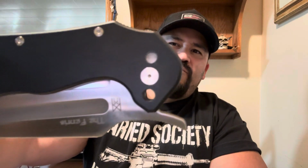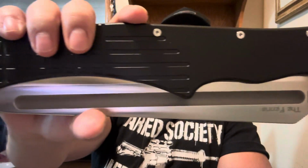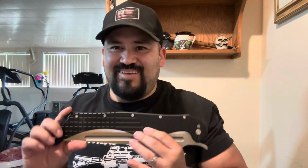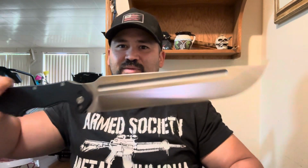Look at this freaking beast. And it's going, and it keeps going and going. And look at this. Whoa. Look at this freaking thing, man. This is like the size of my whole forearm, dude. It's so huge. So let's get this bad boy open. Damn. I can't even get it in the frame.